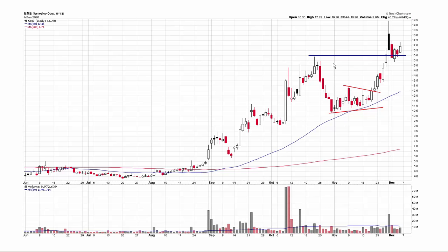GameStop moved up, came down, consolidation pattern here. Nothing fancy here. Bounced off a previous low plus the 50-day moving average. Breaks out, goes back to the high, which is all I was looking for, just to move back to the high, and that's exactly what we got.